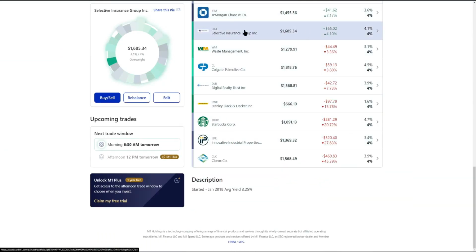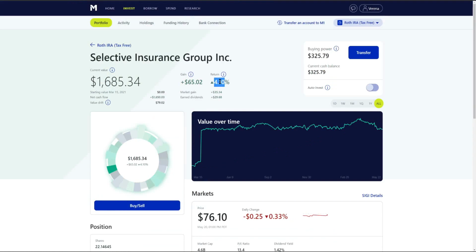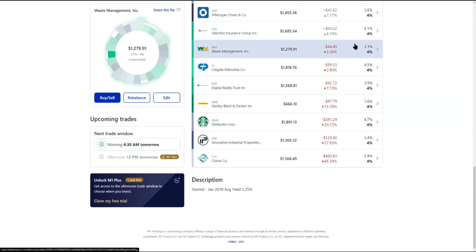If we want to see, these are kind of barely hanging on. Siggy, for example, it shows up 4.10%. Okay, it is actually up 4.10%. Some of these, sometimes the market gain is actually negative, and the only reason it's positive is because the earned dividends overtook the market gain, but that is not the case.